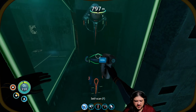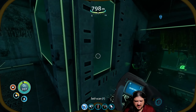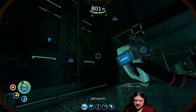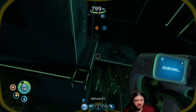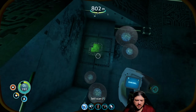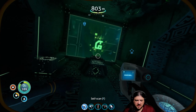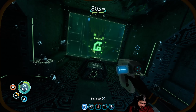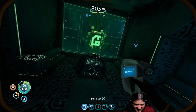So those are not rays. Can I scan these guys? Doesn't look like I can. Oh, okay. Another ion cube. Okay, I think I'm good.